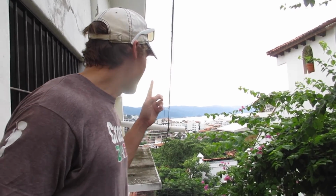I think the area we're in right now is called Gringo Gulch. You might be a gringo if you live in Gringo Gulch. I guess, I don't know, I see lots of Mexicans actually. Mira esta vista. Qué bonita. Super. Wow.